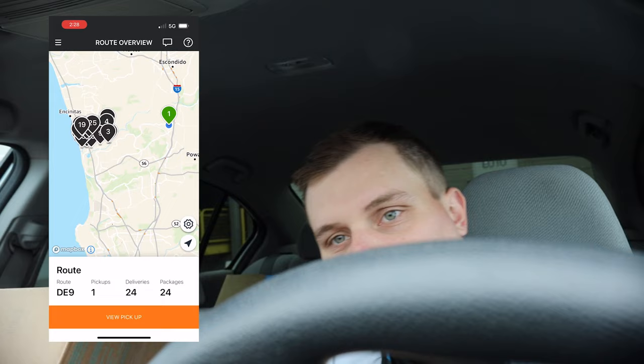So we just organized them all, and the front seat was going to be 1 through 10. I only have 24 stops, so 1 through 10 in the front seat. Right behind my driver's seat is 10 through 20, and then behind me and to the right is 20 through 24. This is just so you can keep them organized and you don't have to search for them every time you get to a stop. So now we're going to drive to the first one.